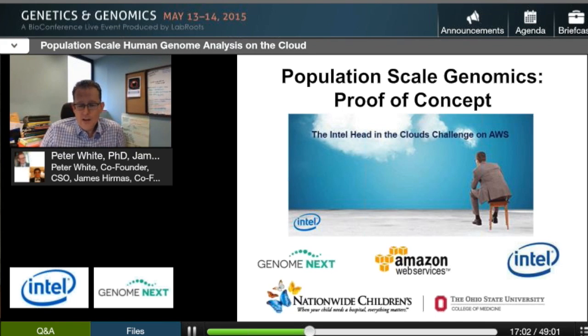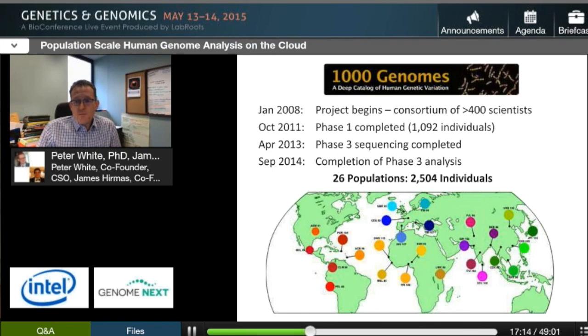So along with our partners GenomeNext, we proposed a study where we would do analysis of the 1,000 genomes data, which is one of the largest publicly available data sets. The 1,000 Genomes Project began in 2008 and has been the work of an international consortium of over 400 scientists to create the first deep catalogue of human genetic variation.